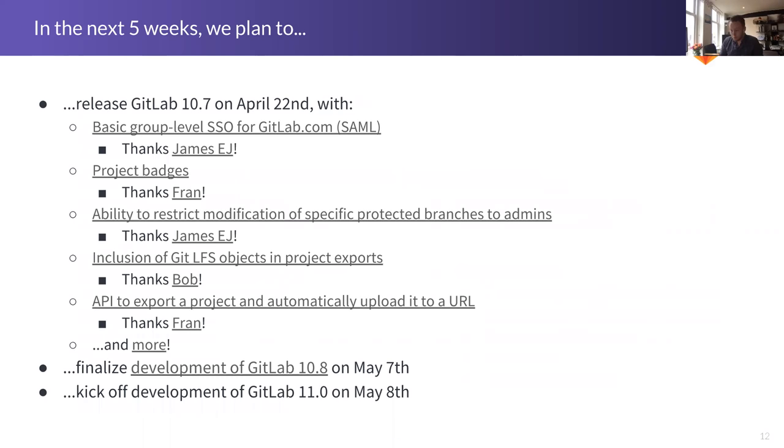We are also adding the ability to restrict modification of specific protected branches to admins. James also referred to this a moment ago. And this will allow companies to set up certain protections that will not be able to be overridden on a project level by an individual project owner or group owner, because only admins will be able to unrestrict certain branches. For example, if a company has very strict control over what can and cannot go in master and who needs to sign off on things before it can go into master, they don't want project members to be able to temporarily remove the protection just to sneak something in. That's something that James worked on, like I mentioned.